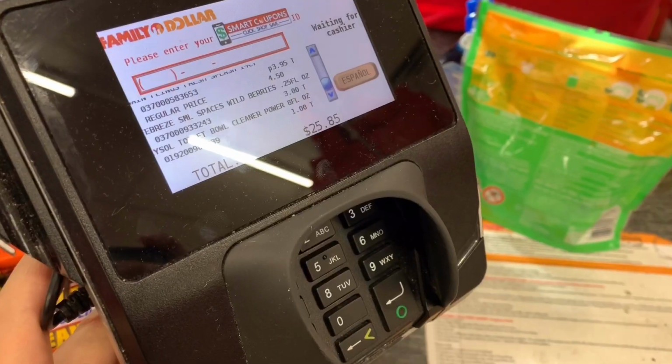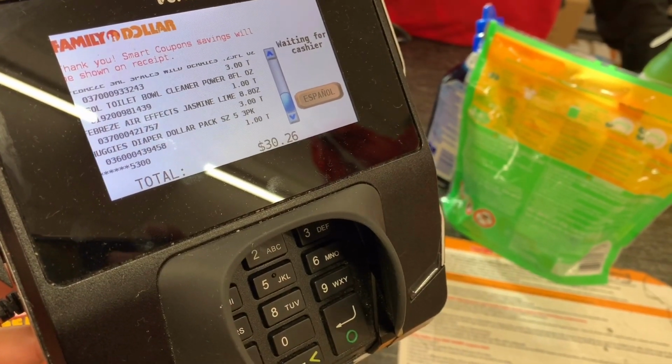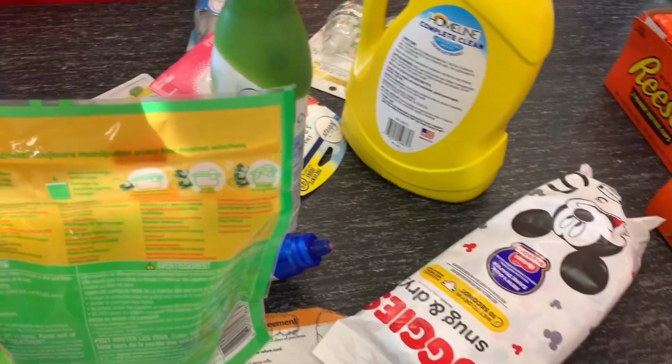Let me enter my phone number. 805. How much did it come out to the subtotal? $5.95. Yay. I was trying to come up with the lowest out of pocket, so that was good.